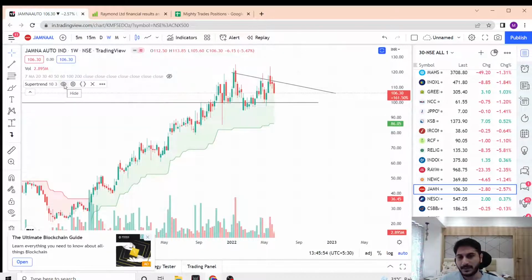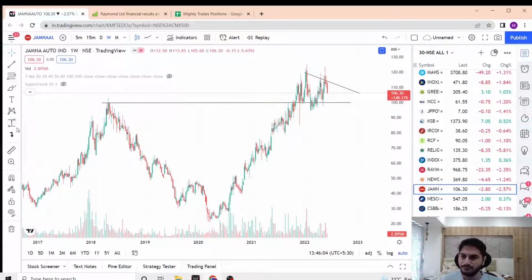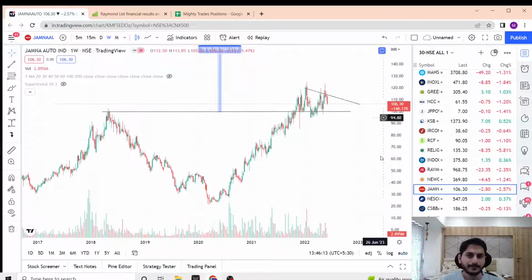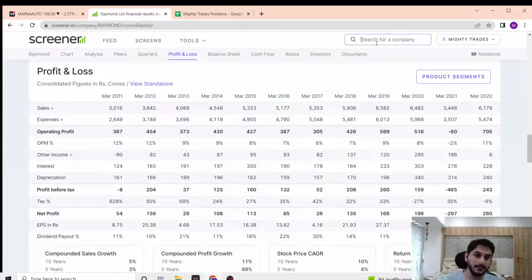You can keep super trend as your stop loss, or you can use moving averages to figure out what levels you want to keep as a stop loss. But as of now, I don't see any massive target. If you use the range calculation method, then according to that, the logical target comes out to 79% gain from this level. Let's take a quick look at the fundamentals to understand if this company deserves to move up, and if it does deserve to move up, then we can definitely take a trade in this stock.